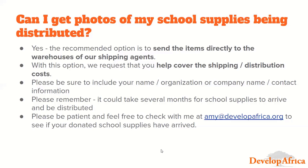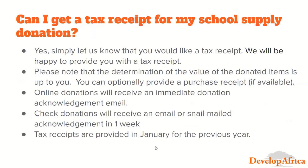Can you get photos of your school supplies being distributed? Absolutely. If I'm aware of what you shipped, if you sent the items directly to the warehouse, then we need to have photos and information in order for me to know who it came from so that I could send you pictures. But if you sent school supplies and it's been a few months, check with me. If they've been distributed, we will absolutely have pictures to share and I will be happy to share them with you. So feel free to check with me. Again, my email's there, amy@developafrica.org.